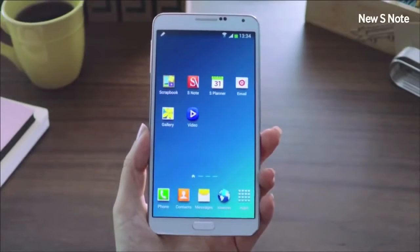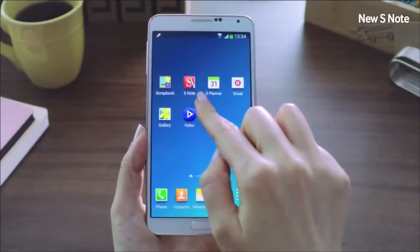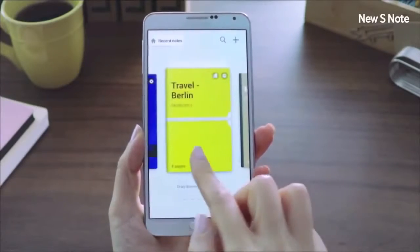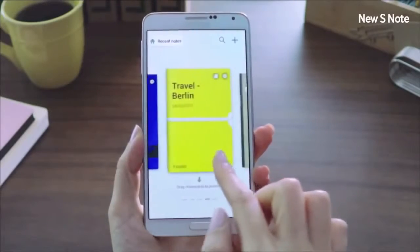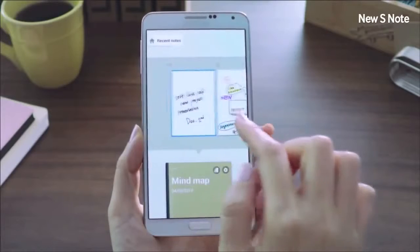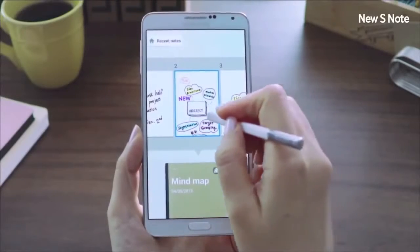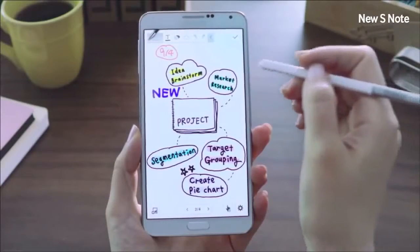Now, let me introduce you to our new version of the S Note. The new improved S Note presents a comprehensive solution that lets you easily write, organize, and edit with a simple user interface. You can also preview a lot more information by dragging down a note and easily look through all your pages. Now let's say I want to edit this page right here, so let me bring out my S Pen.